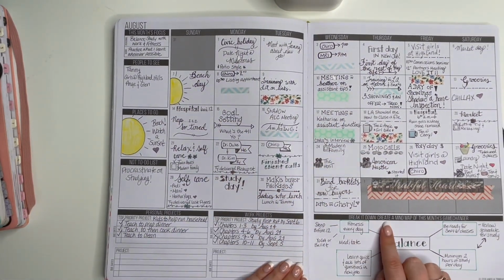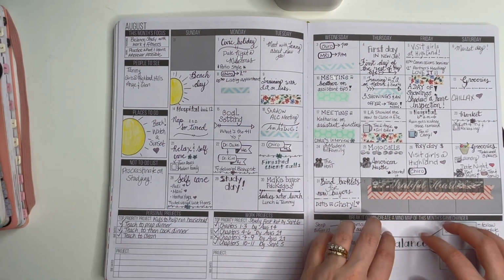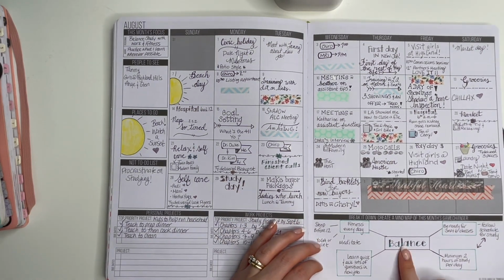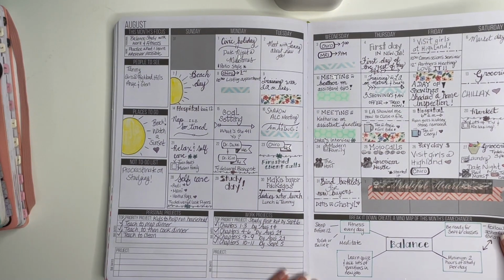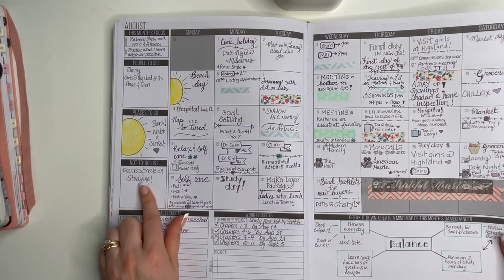And in the monthly here, you create a mind map of this month's game changer, like what's your game changer that month that's going to move you forward. And for me, for a long time, and even still, it's about balance because I'm type A. It's really hard for me to slow down. Do not procrastinate on studying.